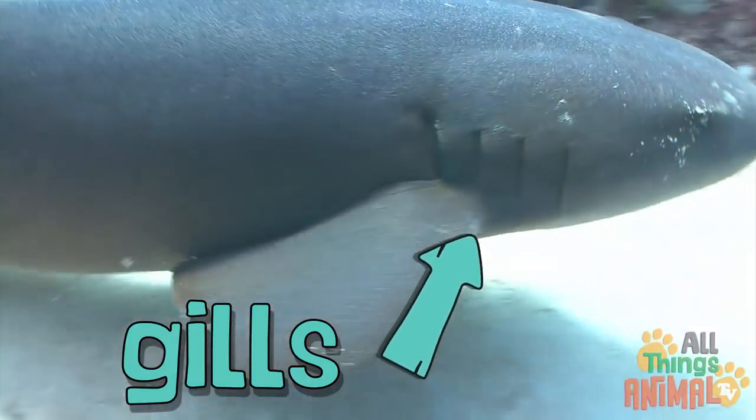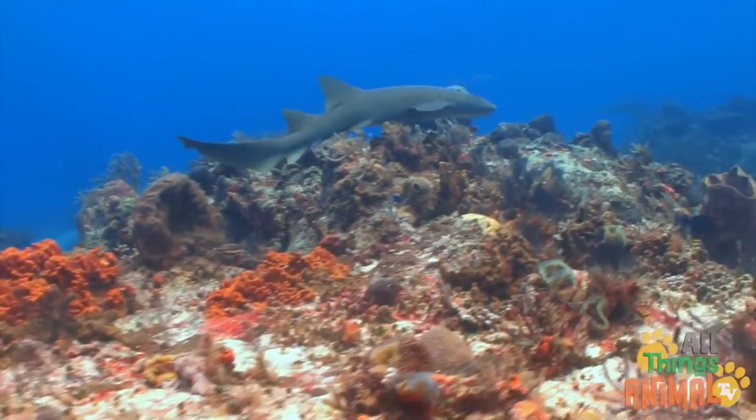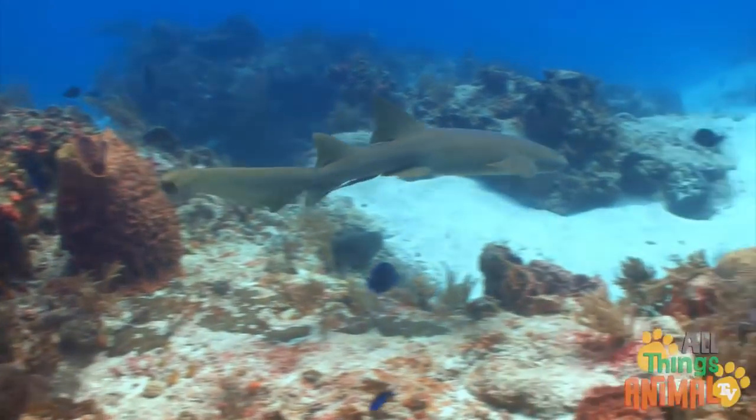All sharks have gills, which they use to breathe. They get oxygen from the water as it flows through their gills. This means they need to keep moving all of the time, even while they're sleeping.